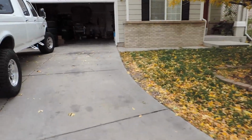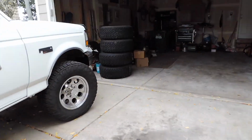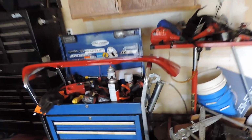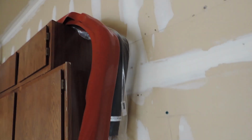I do also have the spoiler and the lips back from paint. So I'm trying to decide, I may go ahead and throw the spoiler on before I sell it, since it is paint matched now. But that came out really, really good. So there's a spoiler. It's got a little LED third brake light I can screw in. And then up here you can see we have the front and rear lips that are painted as well.